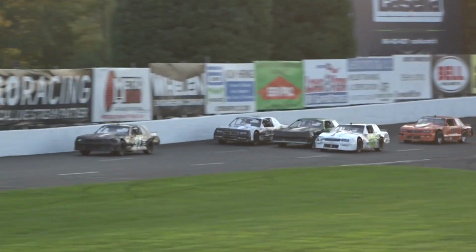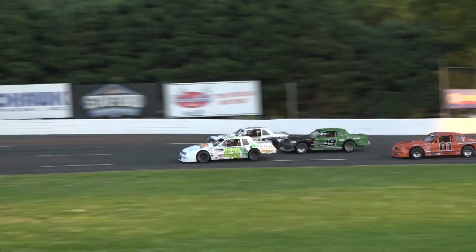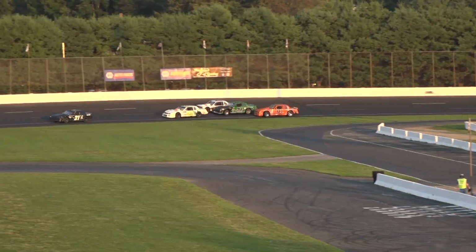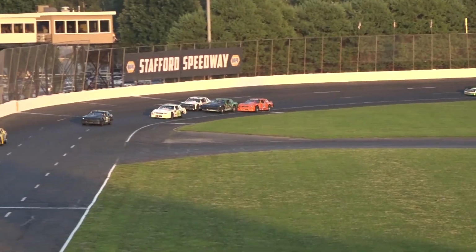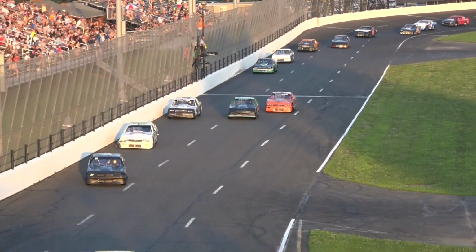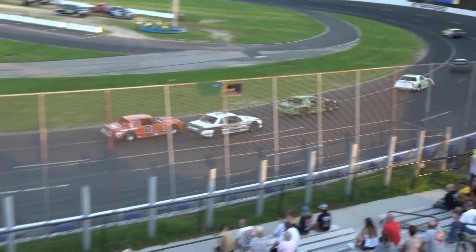And look at just behind him. That isn't the only 3 wide move. Travis Downey just did the same type of a thing. Clemens is right there as well. And it is a good battle as they come off the turn. Meanwhile, the 46 machine is making its presence known, the 42 machine rather.